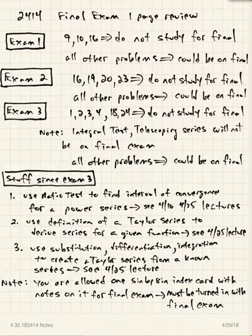These are problems not from the reviews, but from the exams themselves. These are all problems from the exam, and those are problems, whatever that particular problem covers, that I'm not going to be covering on the final exam. Everything else on those 3 exams is fair game for the final exam, basically.